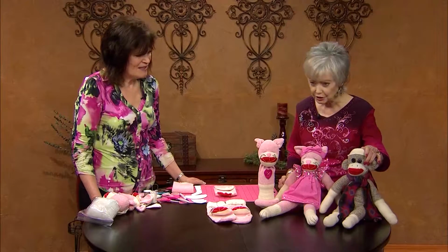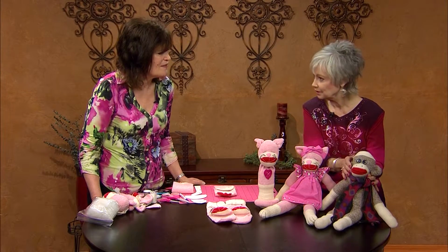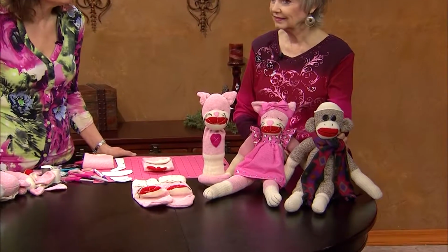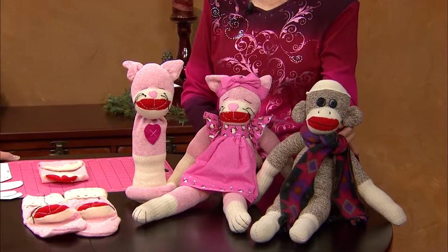which makes the very expressive smiles. This is the original Mr. Sock Monkey? Yes. That's what we remember, the heel. And there are some great new patterns out too that make it a little bit easier. There's a new DVD by When Creativity Knocks, and they've got some great tips for making it even easier.